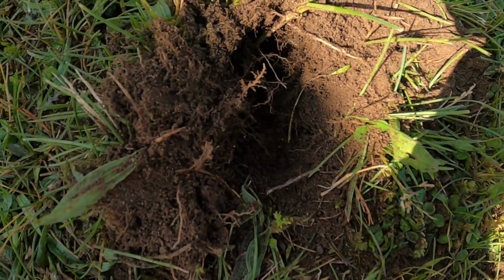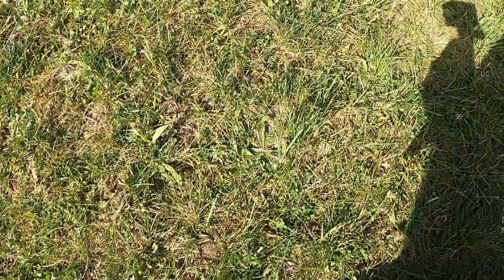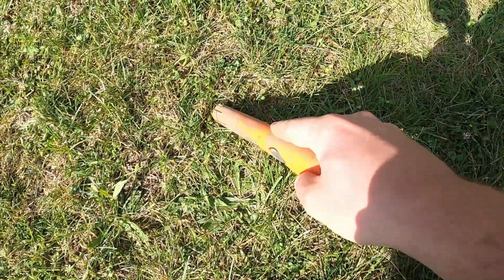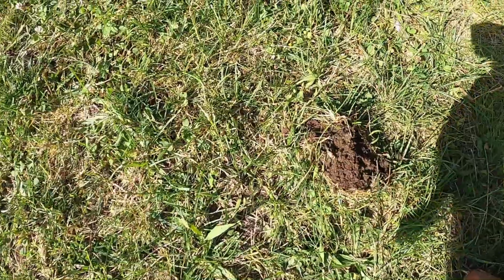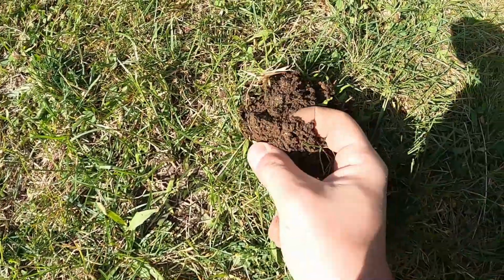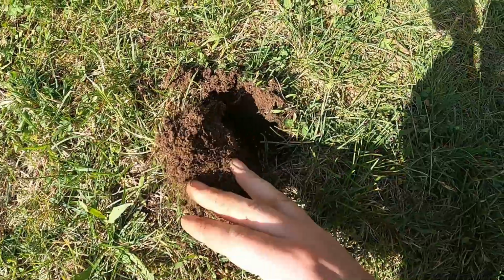Still, coin's a coin. All right, we got something here registering 80, 81, only 2-inch depth, pretty consistently. My pinpointer is about shot at this point in the day, so hopefully we can locate this thing pretty easily without it. As you can hear, it's just going haywire. I think I need a new battery. I like the Garrett Carrot, but it really acts up when it's low on battery for sure.